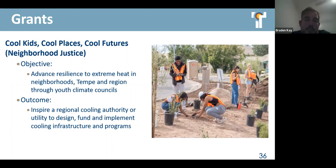So the idea with this program is that we start at the school level, move to the neighborhood level, and eventually convince the entire region through youth engagement and youth empowerment that we need to invest more in resilience to extreme heat. So really excited about this grant. Marcus, who's on the call, has been an amazing leader in this. And we've had great partnerships to make this happen with Arizona State University, Unlimited Potential, and Tempe Union School District. All right, and with that, next slide.